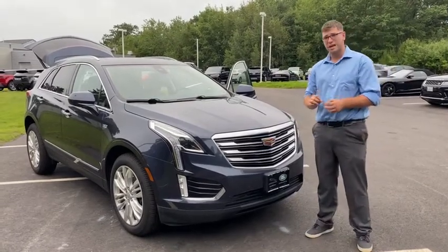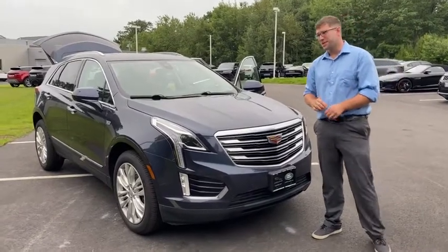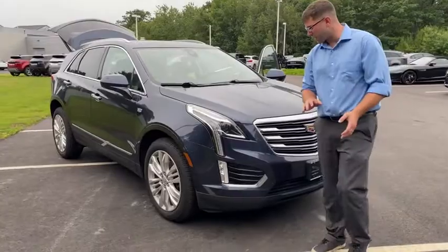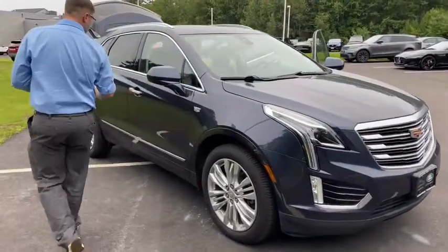Today we're going to look at this 2018 Cadillac XT5 with only 52,000 miles. This is a wonderful vehicle. I love the color, and it's just a great vehicle in general. It's a nice American-made, high-end luxury SUV.